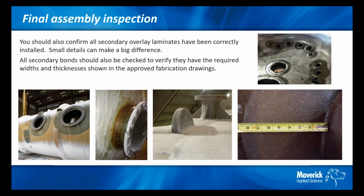The proper placement of secondary overlay bonds should be confirmed during each assembly visit. Each laminate type, from the corrosion barrier seal to the structural reinforcement layers, including the reinforcement pad overlays, should be verified to contain the required reinforcement layers for the thickness, the required overall width of the laminate, and that they're properly placed onto the equipment, as shown in the approved fabrication drawings.